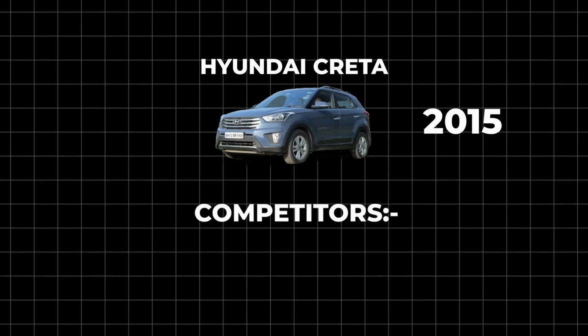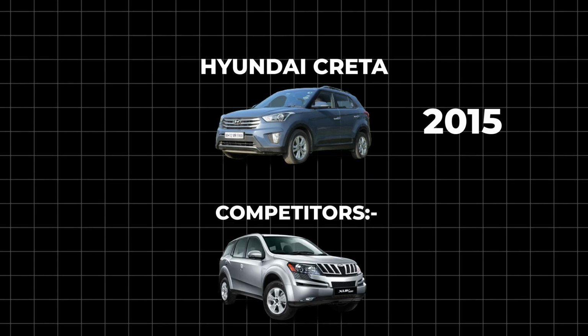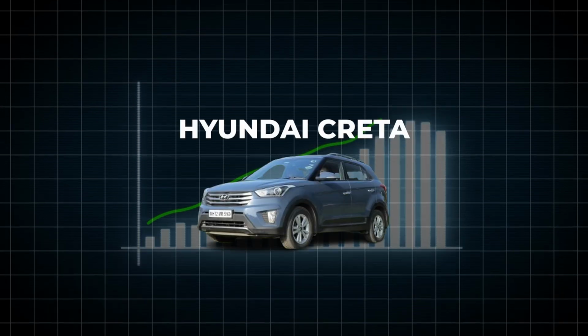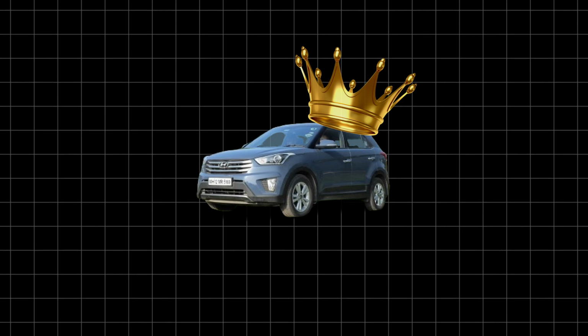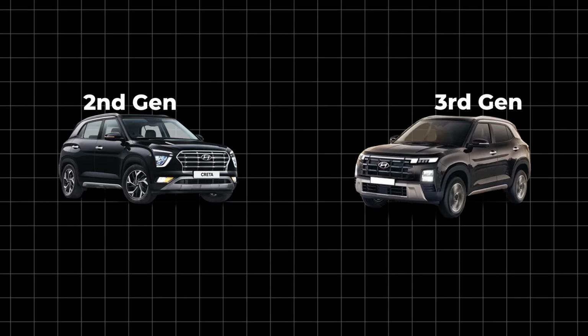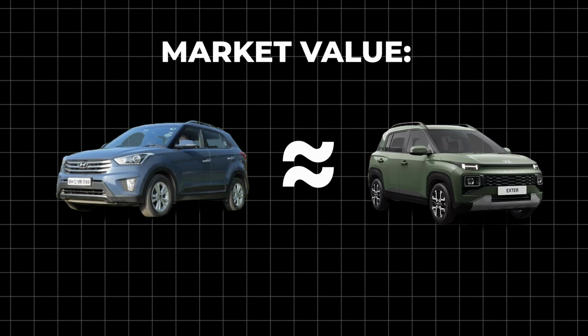The Hyundai Creta was launched in India in 2015 to compete with the Renault Duster, the Ford EcoSport and the Mahindra XUV 500. While all of these SUVs were doing pretty well for themselves, the Creta just took the ball and ran with it. It became so successful that the segment is now casually called the Creta class. While the second and third generations are still relatively new and retaining their value really well, the first generation is now available for the price of an Exter.